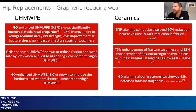And the final study, so these two looked at graphene and alumina, but as I mentioned, ceramics are moving a little bit beyond just pure alumina. So a graphene enhanced alumina zirconia composite showed a 42% increase in fracture toughness compared to the alumina zirconia ceramic material. So again, even in these more complex ceramics, we're seeing improvements by adding graphene oxide. So basically what this slide was designed to show is that there is a huge opportunity for graphene enhancements and graphene composites within polyethylenes and within ceramics, which are the two main materials used in hip replacements.